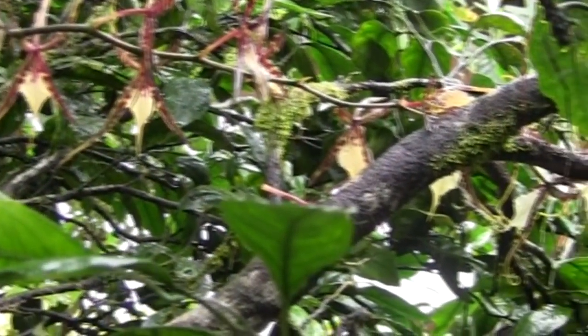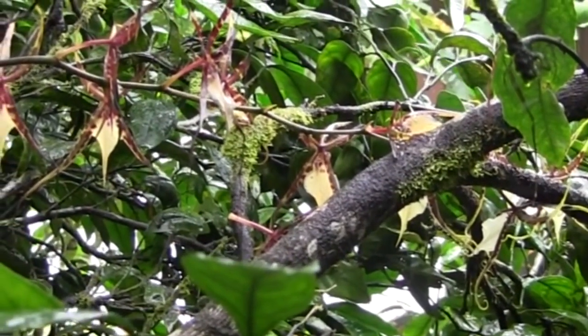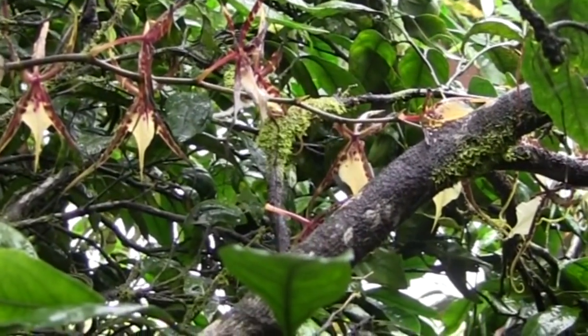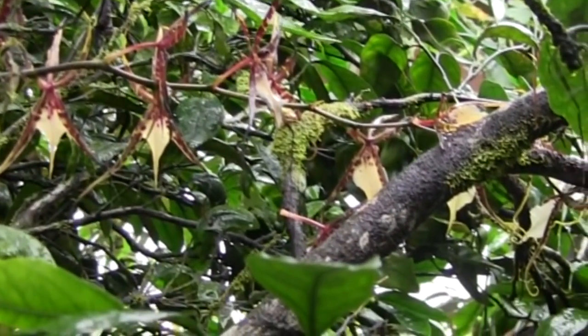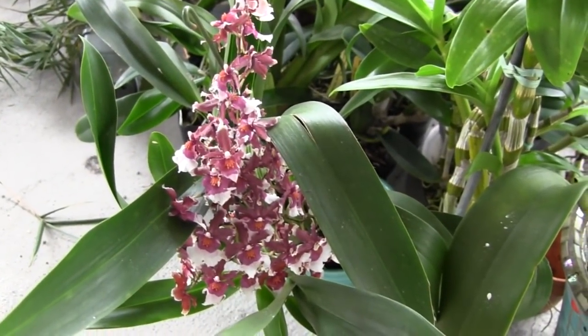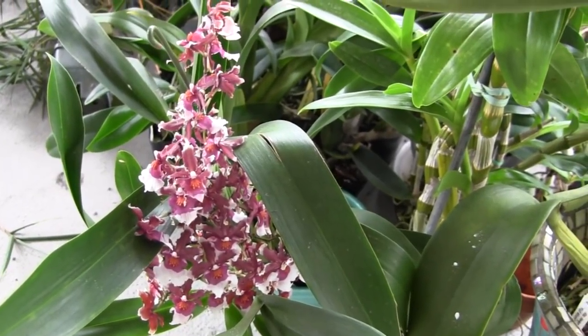Right here in the orange tree, we've got another stunning Brassia spider orchid. They kind of smell like hay. I sometimes describe it as smelling like spider farts. We call them spider orchids because of the long, lacy petals the flowers have. They look like spiders.